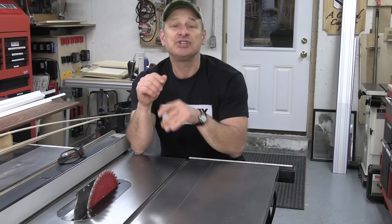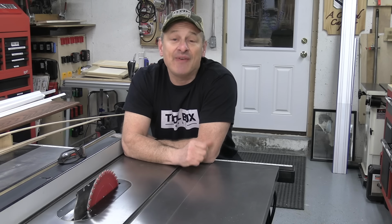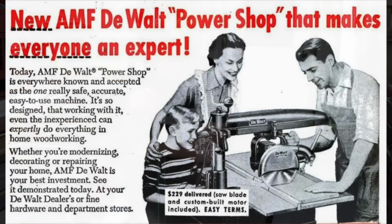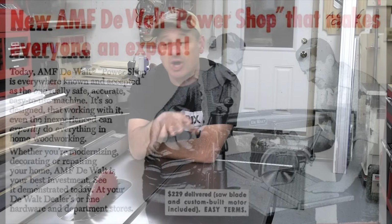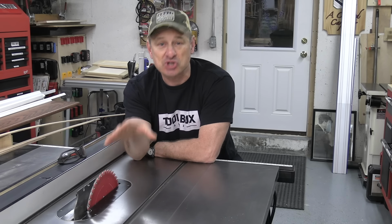In 1922, Raymond Dewalt invented the first radial arm saw. I have one over in the corner. And that was an important step in bringing smaller, more readily usable saws into woodworking and carpentry shops.